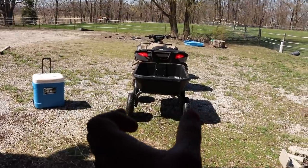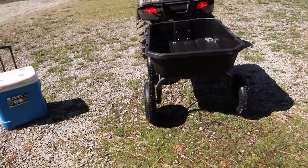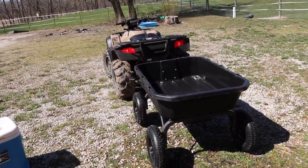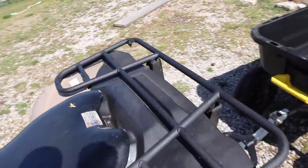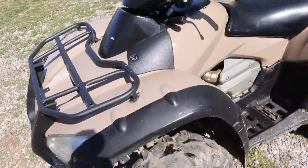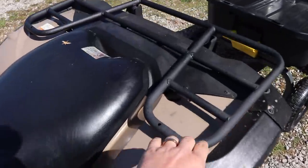The wagon is narrower than the four-wheeler, but not a ton narrower. It probably is about 6 inches on each side less in terms of width than the ATV. And the other thing I want to show you is the rack. I got the rack all coated up. It turned out really nice. Matches the front now. It's that matte black with that rubberized finish, front and rear.